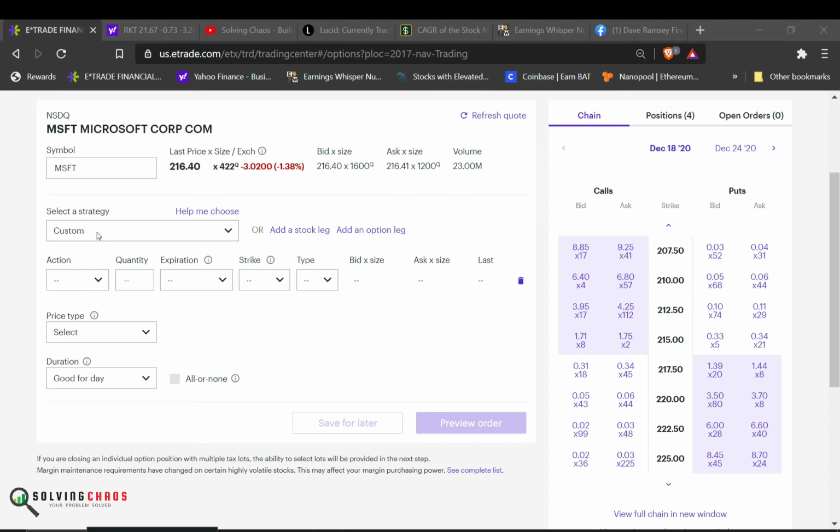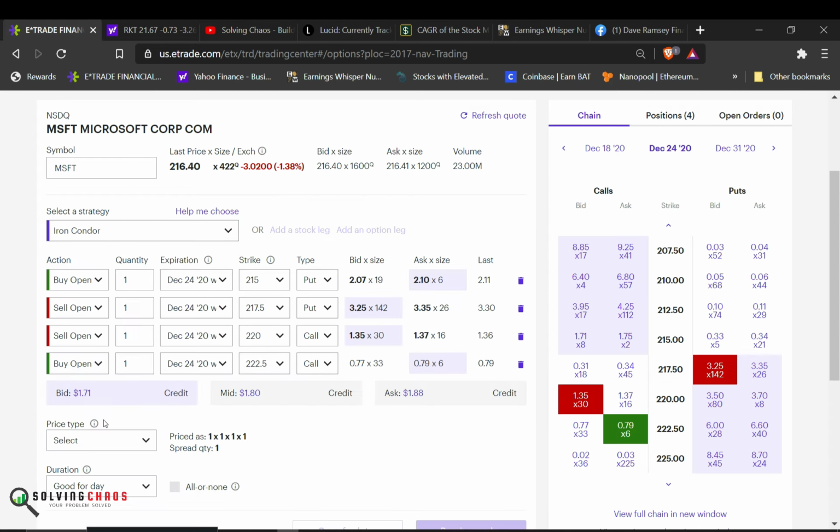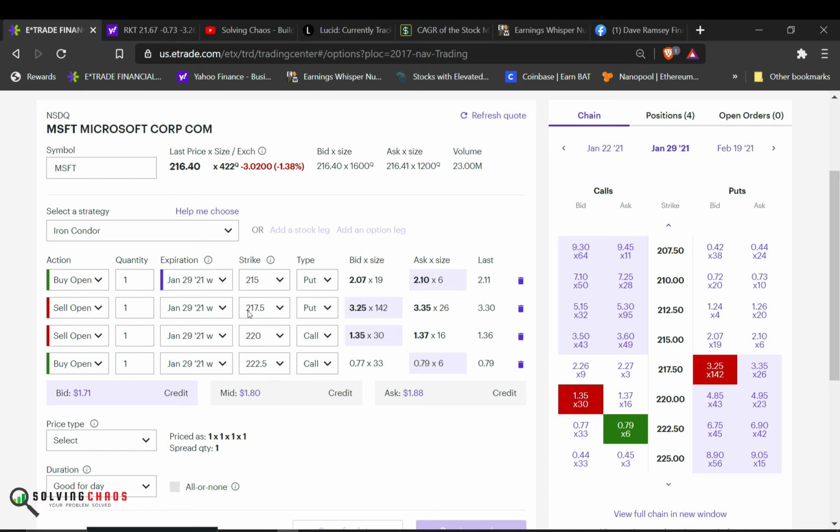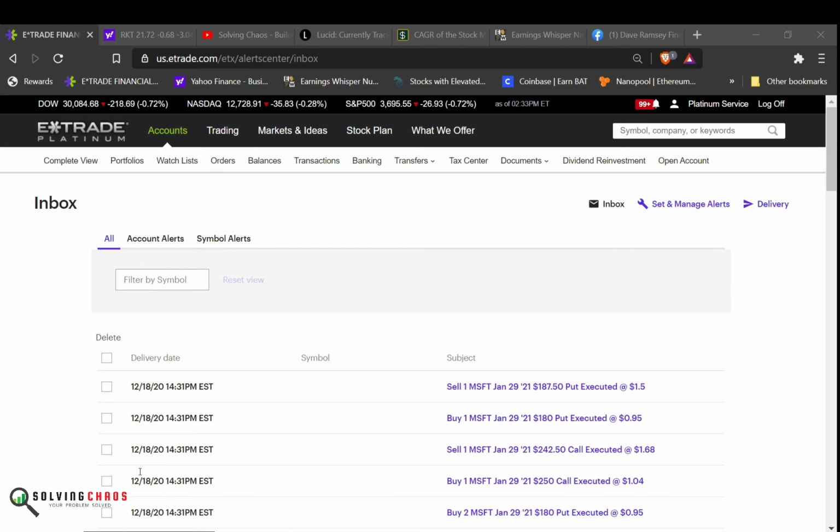I'll probably do an iron condor again, just because I'm so used to it. I like to pick something a little bit further away. So we'll do that. Let me set this up and then I'll tell you what I'm thinking. And you see the Microsoft trade went across. I lowered it a little bit, but it went across.